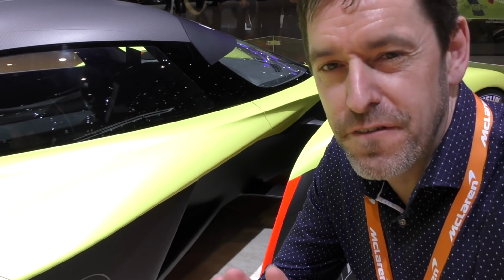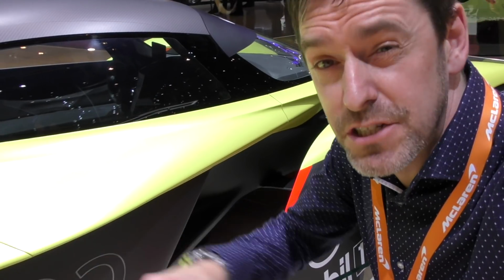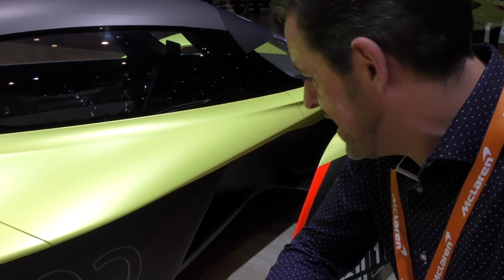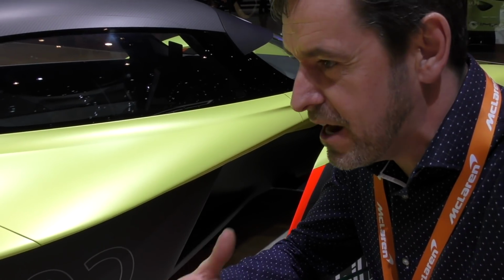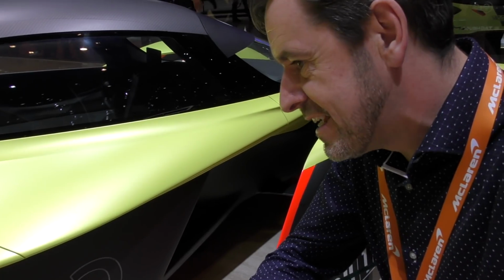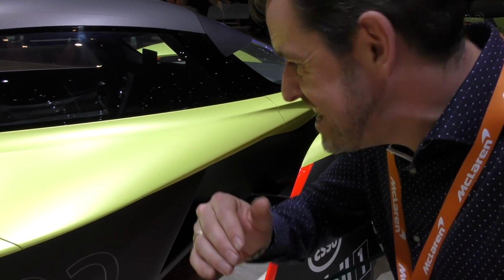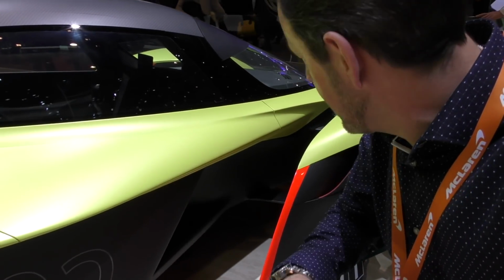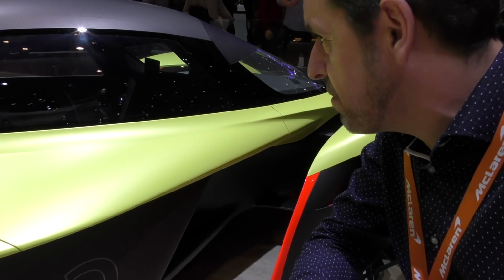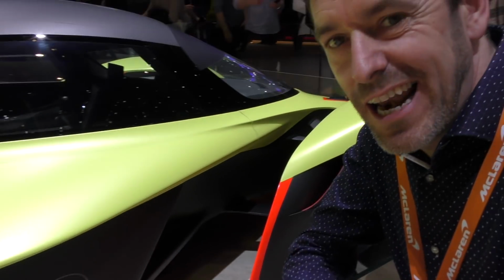So I'm having lots of firsts at this Geneva Motor Show, and this is my first time actually physically being able to touch a Valkyrie. I've obviously seen pictures like we all have and just been amazed at the design and the sculpting, and when you actually get up close and personal with one of these, the attention to detail, you can almost see the air where it's meant to be going. You've got all of these different carbon elements. It's a very, very special car up close, and unfortunately there's this kind of glass protector around it.